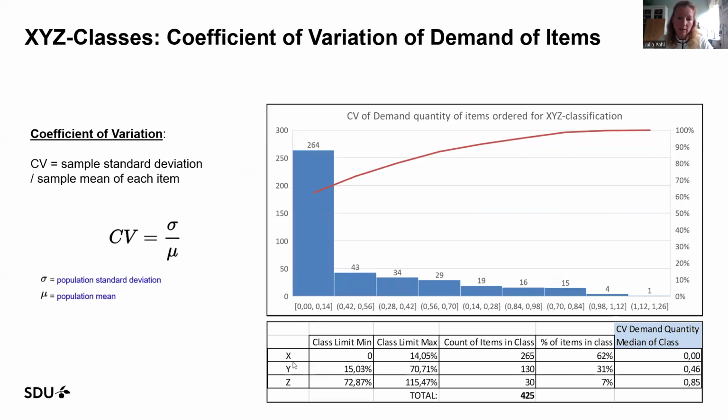Then for the XYZ analysis, we have taken the coefficient of variation. This is defined by the sample standard deviation divided by the mean of each item. Here we see that outlier detection is important because we draw the sample mean for each item, so this can be distorted by outliers. Then you see the following picture. Now we need the definition: in the X class, we have more than 60% of items, and the X class is the one that has the lowest variation. Then we go to the Y class, which contains 130 items, so 30%.